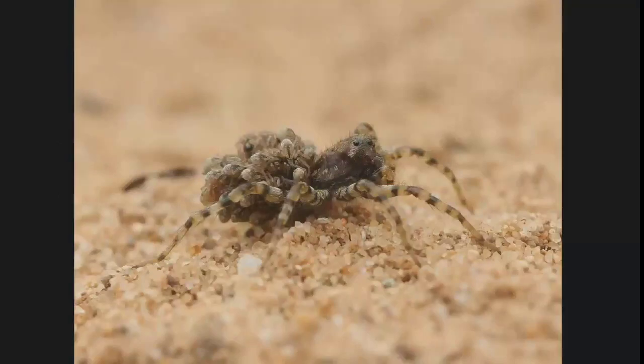They're excellent parents, these, like all wolf spiders, really, to be honest. And having 2 children myself, I feel the pain of having to give piggybacks to about 30 kids, as that one is doing there.